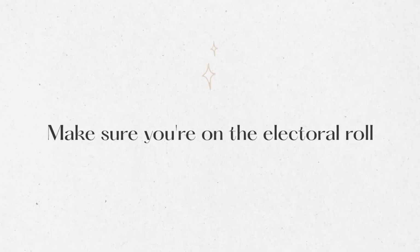Number one, make sure you are on the electoral roll. Now this is a really easy thing to do and it actually helps quite a bit. By registering to be on the electoral roll, so you are registering to vote if you are eligible to vote, it shows lenders you are who you say you are and you live where you say you live. And if you do ever move from your particular address, definitely make sure to update this once you're in your new home.